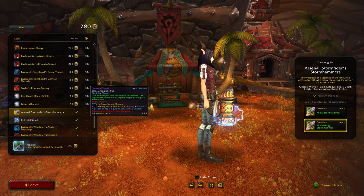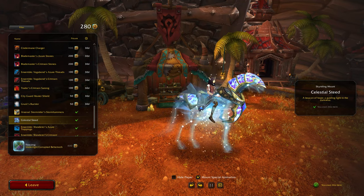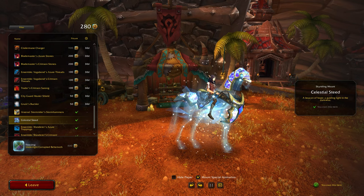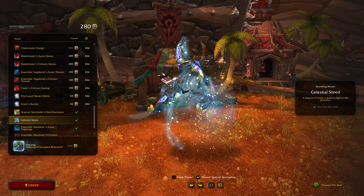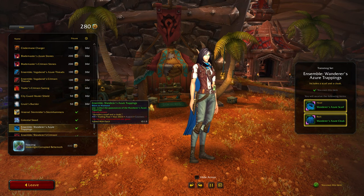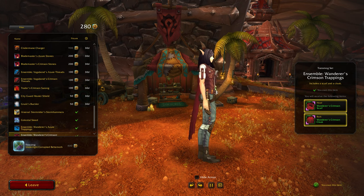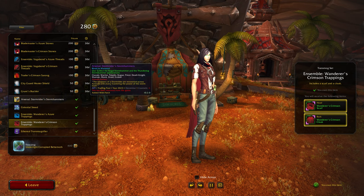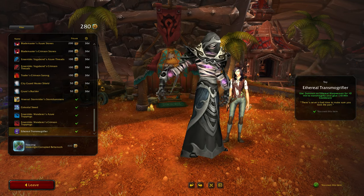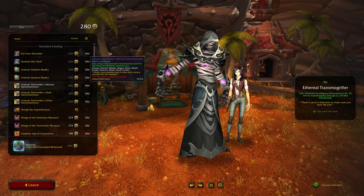Interesting, okay. Celestial Steed, I do love this one. I do love the spectral things in general. On the very first ones that I collected on my characters. And the scarf cloaks. Yeah, I do love those as well. Oh, and that. Yeah. Okay. So 280 to spend.